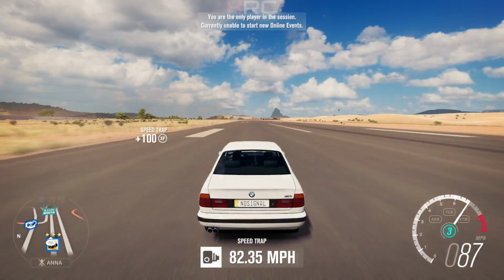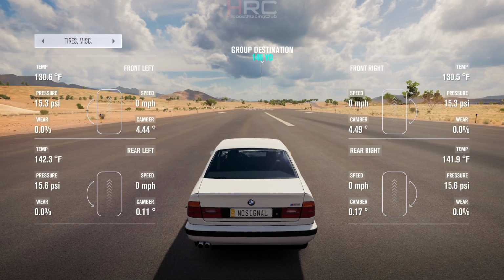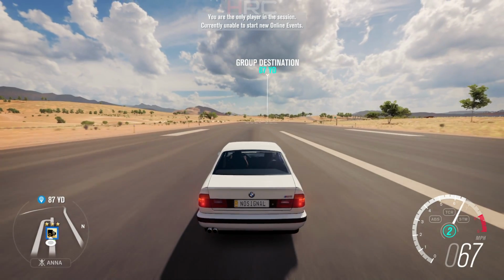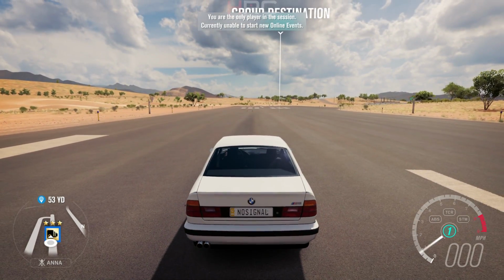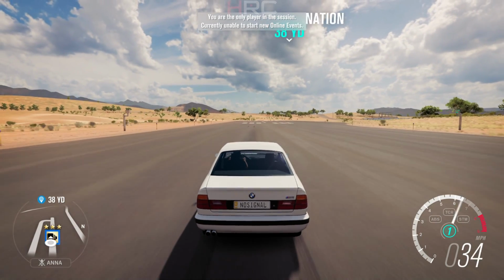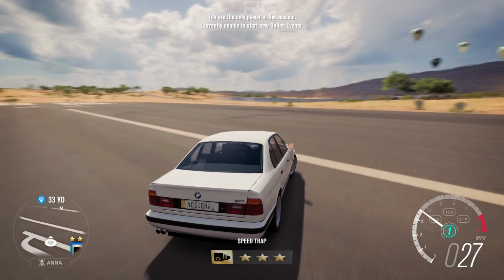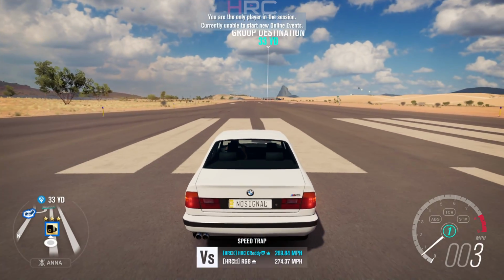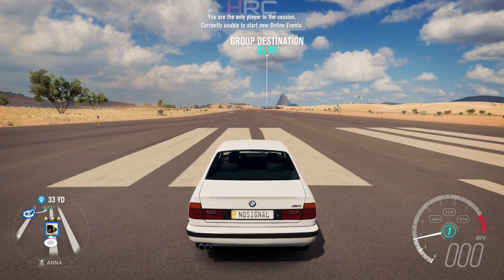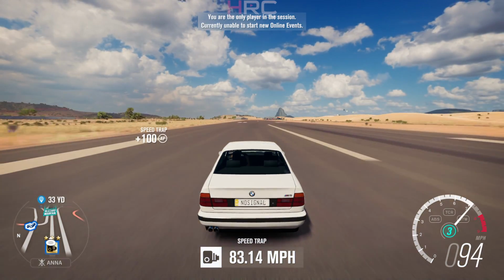Ah, it just wants to smack the limiter all the time. Hold on. Okay, where are we at? 15.6. Okay. You gotta try to short shift, because the way the RPM limiter hits, it's so frustrating. Right there. Yeah, the 60 foot is one of the most important things. Once you get that down, everything else is easy. You guys get the idea.